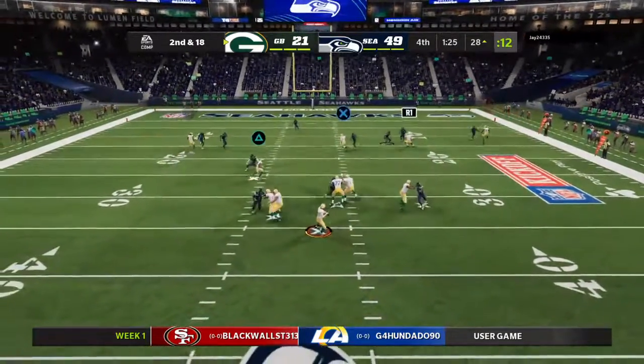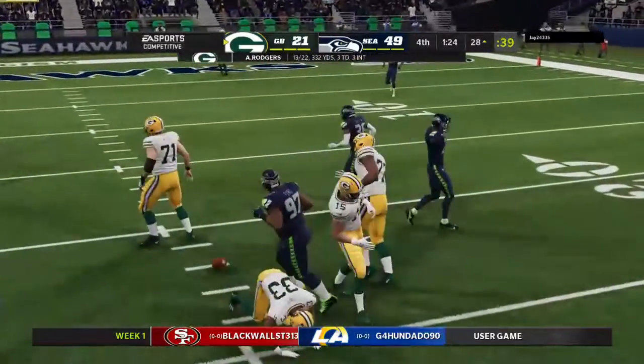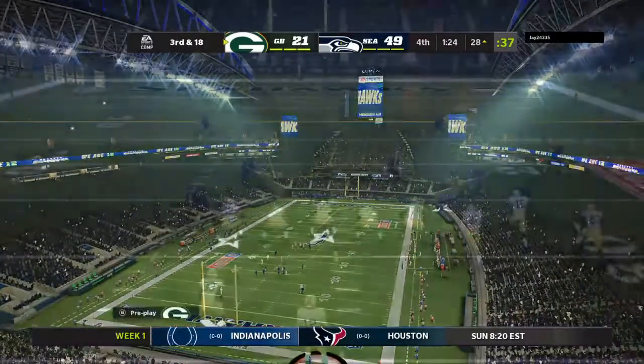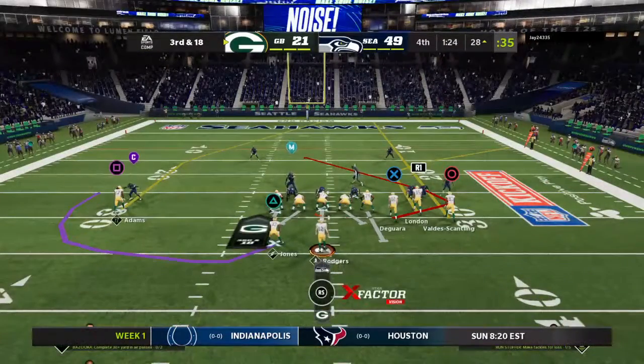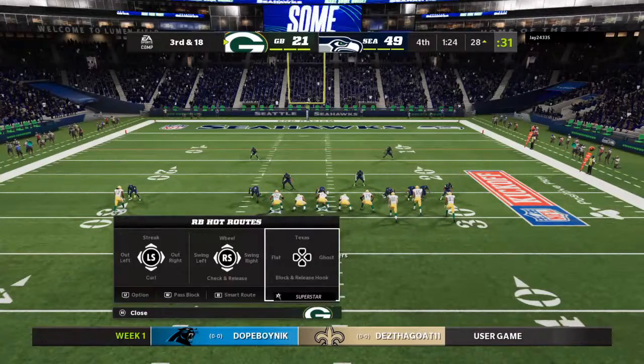Another try after the first down sack. Rodgers. And this throw incomplete. Well, the defender all over him that time, and it's going to lead to third down. An incomplete pass on that last play, and that means they'll need to come up with something here on third down.